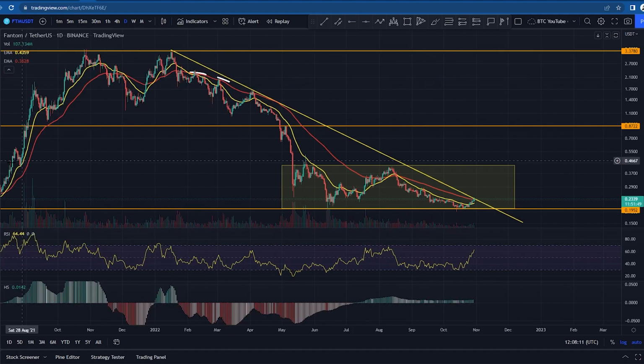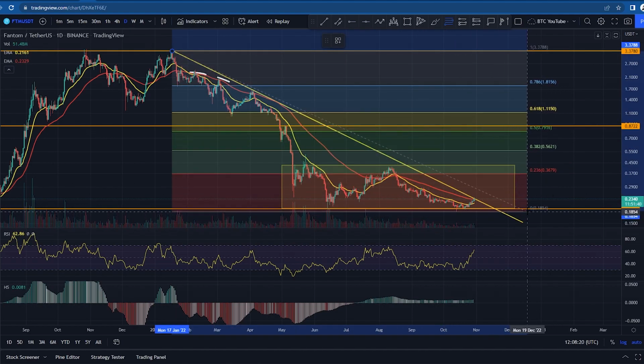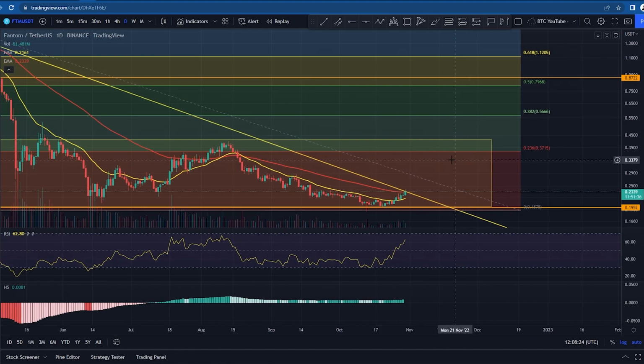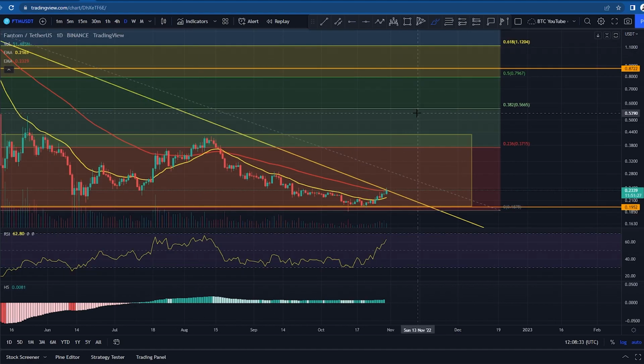So if we just take a very quick look at the fibs, just drag that from the bull market high down to this low here. We can just take a look at some of our targets. You can see here, obviously, we want to be heading up towards that 0.23 at the minimum at around 37 cents. And obviously beyond that, if we do manage to break out of our range, our next target would be around that 56 cent level.